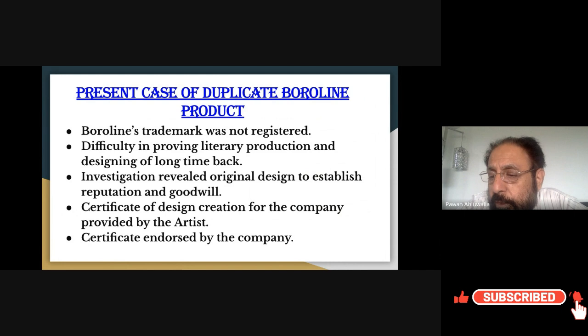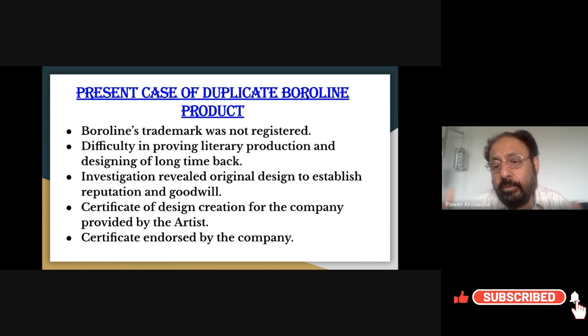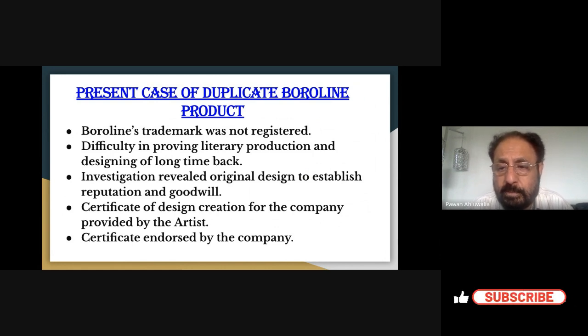I also recall that when we were doing this, you had gone around and taken certificates and photographs from various shopkeepers that they had been selling this product for several years, and that their sales of it were very high. There was a lot of collation of data, done by the investigation agency, to prove that the manufacturer had been selling this product for a number of years and had a large distribution system, which proved he had reputation and goodwill in the market.